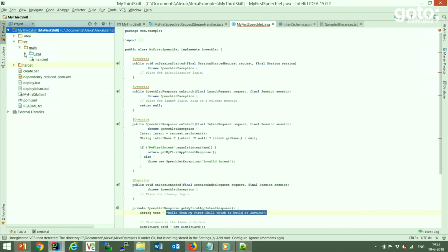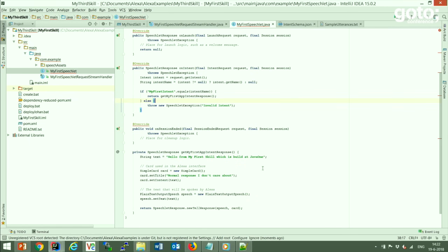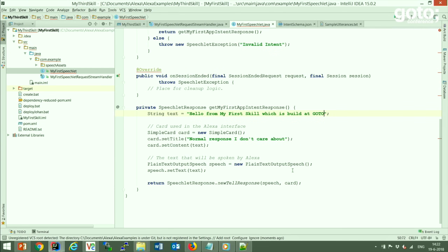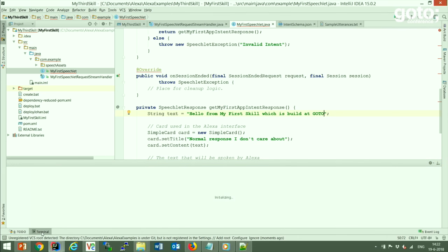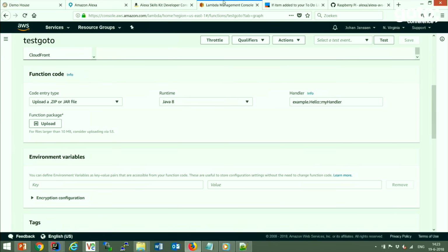So let's go back to the fairly simple code. We're at GOTO, so I simply change this to GOTO. So it's basically the same as the example I've shown before, except that I now call it the third one and want to deploy it. For deploying, of course, you need to supply some credentials from Amazon, so I made a script for that so you can see the credentials. So now it will be automatically deployed.